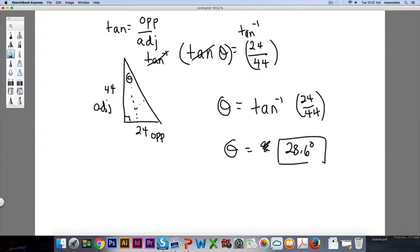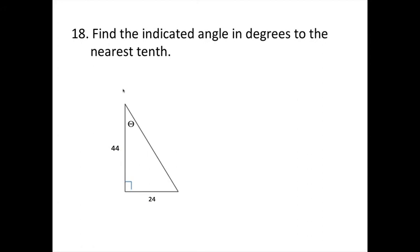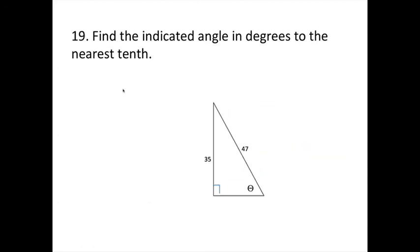So let's just make sure, and I'm going to double check it on my calculator. The inverse tangent of 24 over 44 is 28.6 degrees. So that's how big this angle is at the top. All right, pause the video if you need to. Welcome back. Let's go back to our PowerPoint, and let's see. There, we got the same answer.